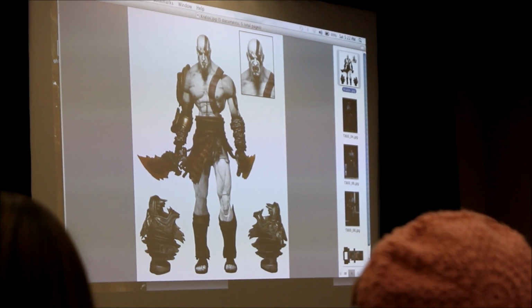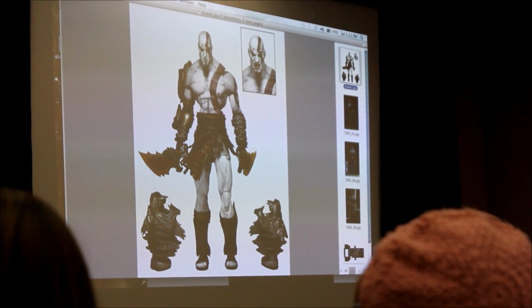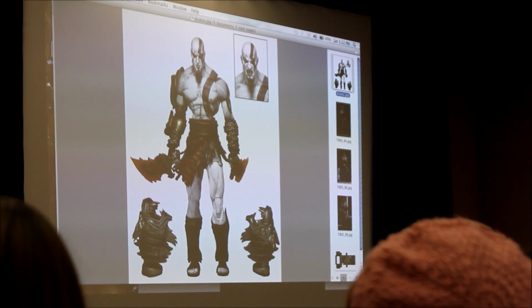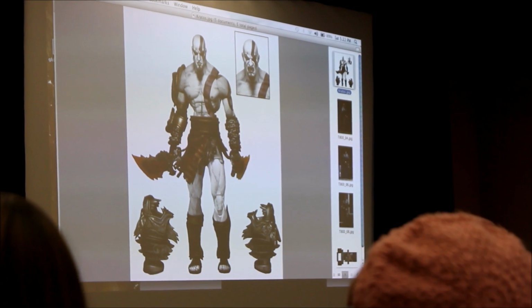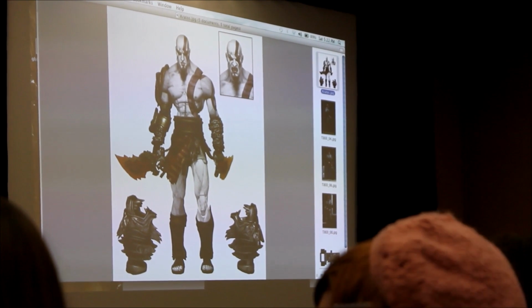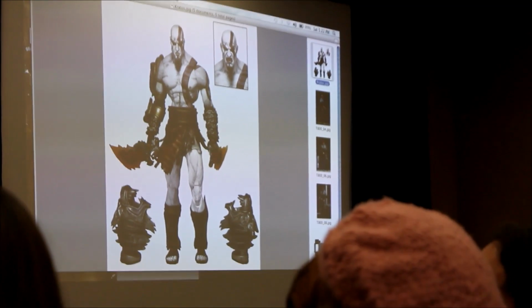He should hit right in the new year, so definitely be looking for that if you're a God of War fan. We did a good job with God of War 2 years ago. We let the license go and someone else tried to do it and they didn't do so well, so now we're back to show them how it should be done.